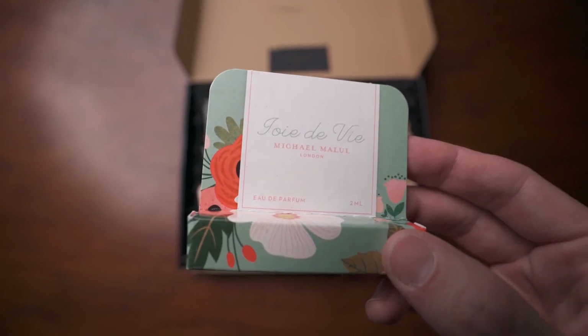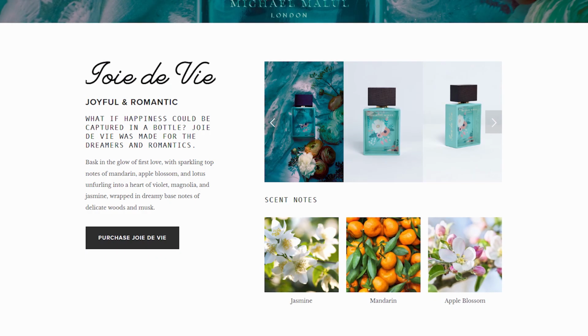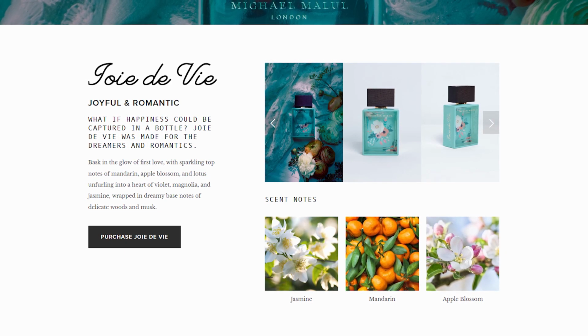Next is Joie de Vie. Now this one is one of their ladies fragrances. As you can tell, it's a floral scent, and it's a really nice fragrance for ladies. It's a bright summery white floral scent with magnolia and jasmine and orange as the main players, but there are other floral notes in there as well. And they kind of play some supporting roles, but I really like this one. This is a really great floral scent. Definitely check that one out.